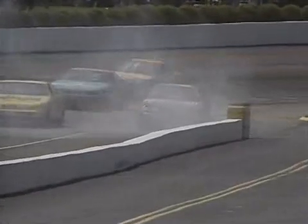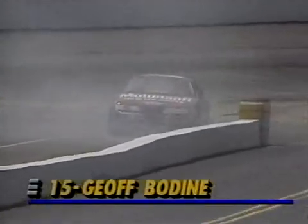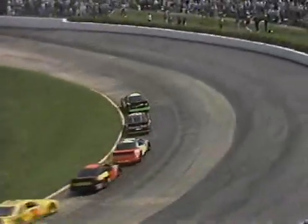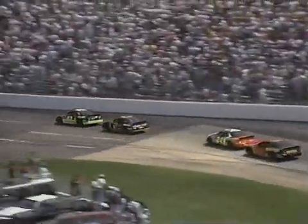Jeff Bodine spins out of turn number 2 on the 2nd lap. Last week, he was involved in an incident on the 1st lap. And he has the car going, no caution flag. Hut Stricklin has the lead. Kyle Petty, Rusty Wallace, 2nd and 3rd, then Jeff Gordon and Davey Allison. But for the 2nd week in a row, tough break for Jeff Bodine early in the going.